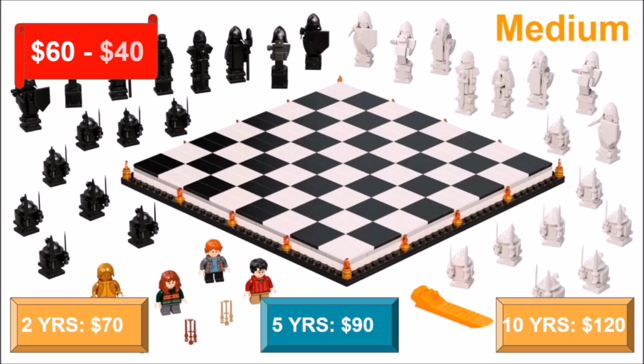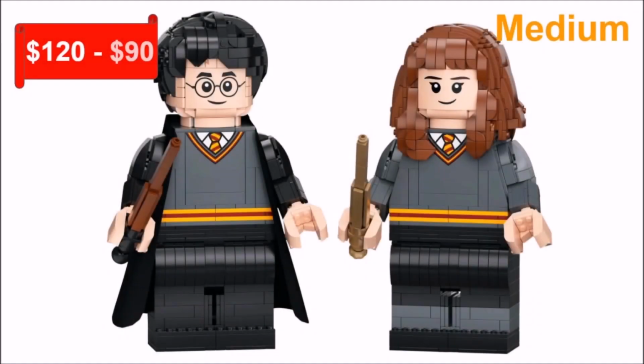But I'm not sure. I'm not saying go out and buy this set, but I'm not going to say don't. I'm not decided myself yet, so we'll have to see. But definitely, if you are going to get the set, get it on sale.